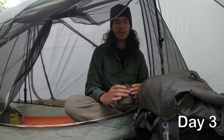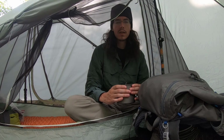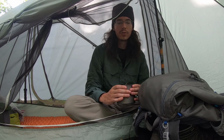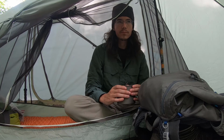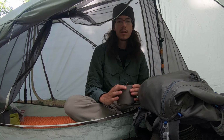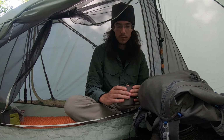Well, good morning. Made it to day 3. It was a nice, peaceful night last night. There was some thunder rolling in through the evening, but it never ended up raining, which is fortunate. The winds did pick up at some point throughout the night, so it'll be interesting to see how the last couple balds turn out today. Hiking through those, maybe the winds will die off by then.